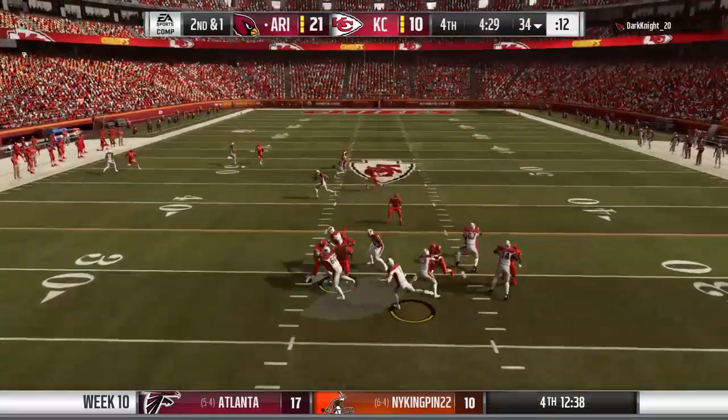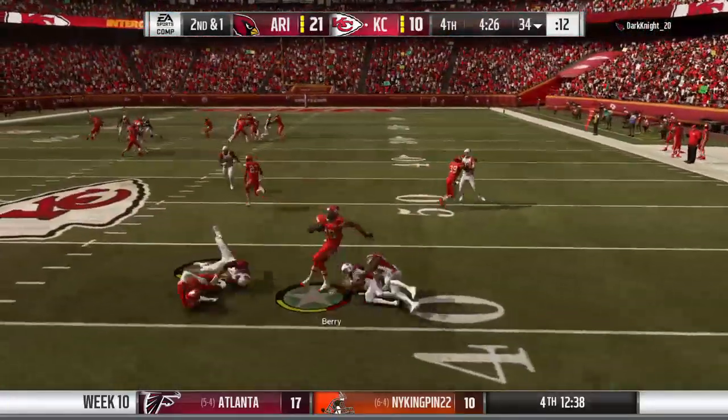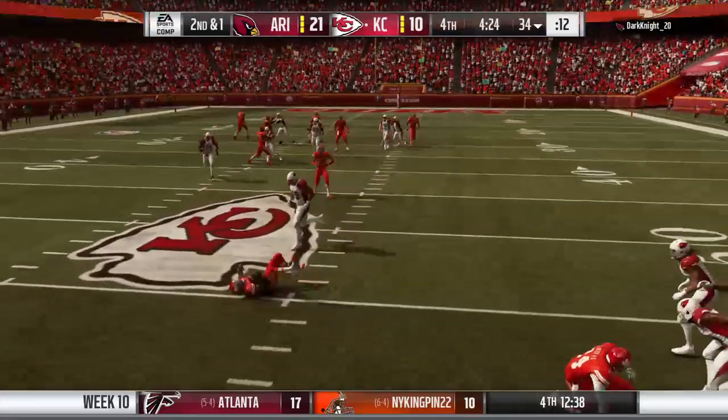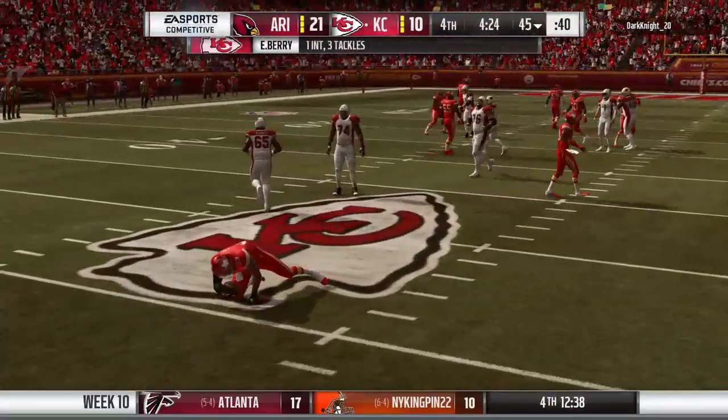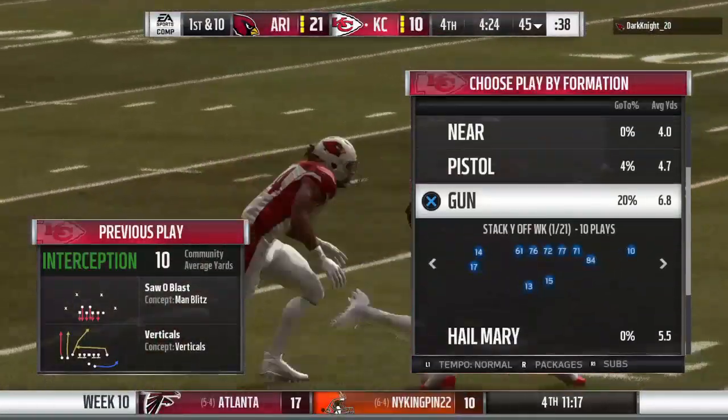From the gun, it's Rosen. And intercepted. Maybe the turning point they need. Picked off by the free safety, Eric Berry. And he's able to bring it out 5 yards shy of midfield to the 45-yard line.